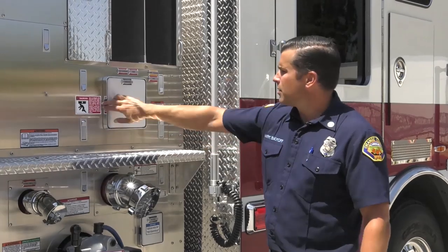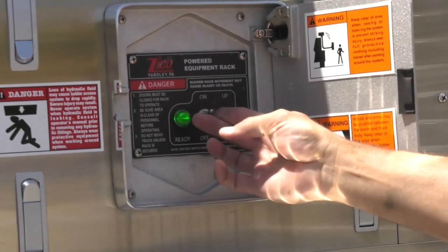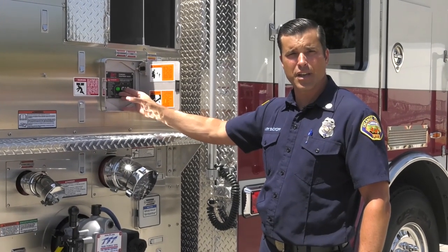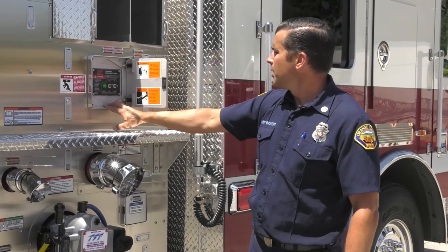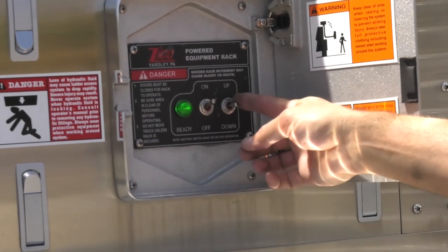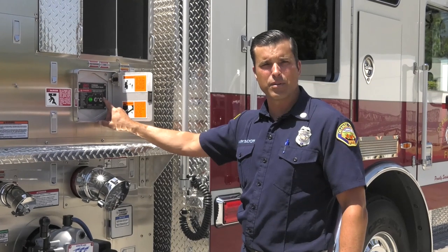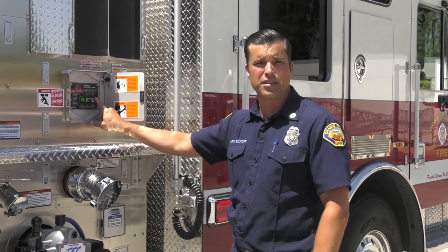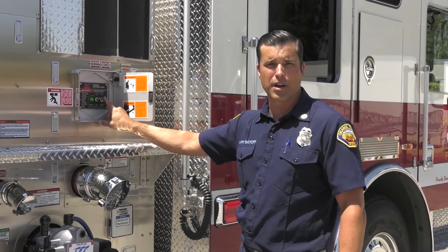So on our ladder rack controls here, a couple things worth noting. In the off position, you won't have the green ready light. As soon as you switch it on, assuming that there is adequate air pressure in the auxiliary tanks, you'll get a green light on here stating that it's ready to be operated. Up and down toggle switch. And one thing worth noting is on this generation and the 2018s, one of the biggest complaints we were getting from the field was the ladder rack drop speeds being close to 30 seconds. These are now down to 18 seconds, which is a significant increase in the deployment speed of the ladder rack.